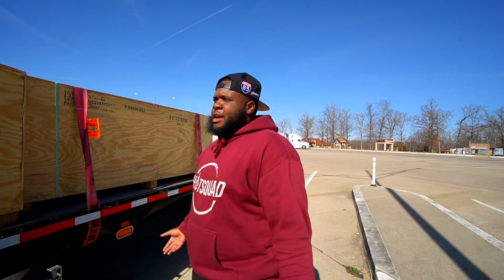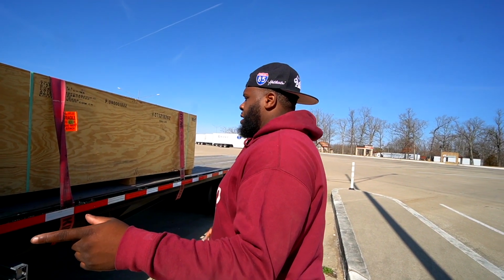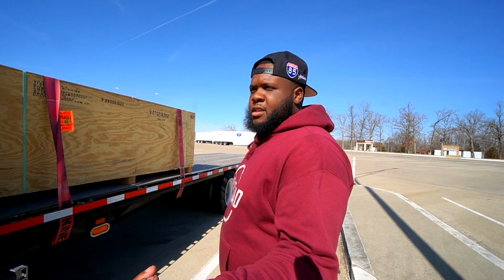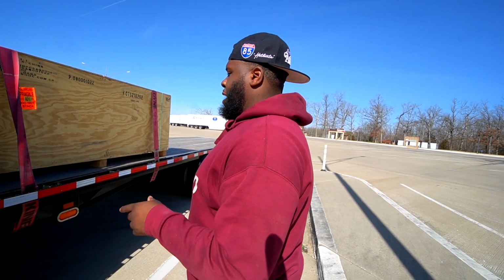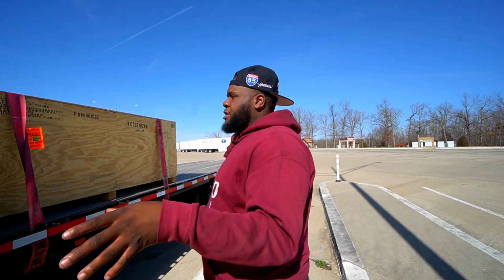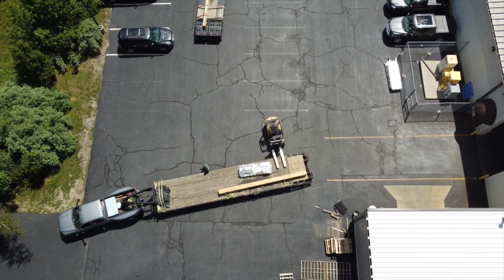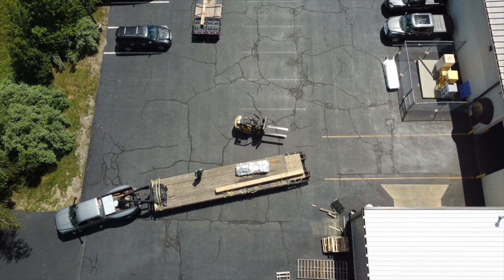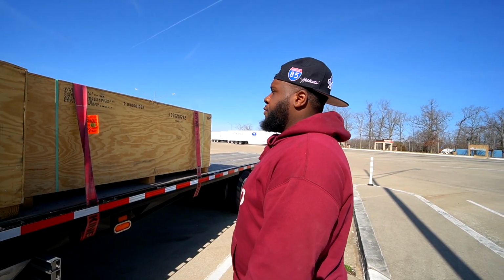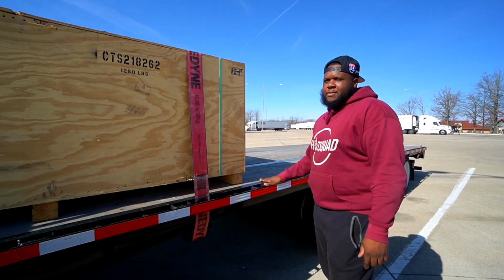One thing we love about this trailer is that it's long. They have the other size, the 48-foot trailers. My dad was real keen on getting a 53-foot, because you know how much damage he can do with a 40-foot flatbed for a hot shot. He wanted to maximize that with a 53-foot. Right now, we've got this load here, and if you look back here, this is another 17 feet of space.